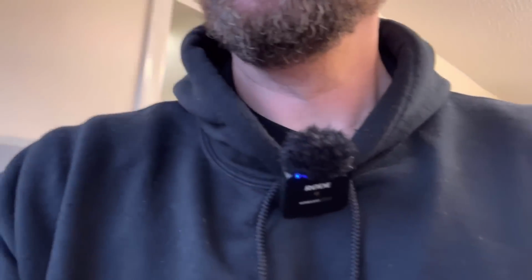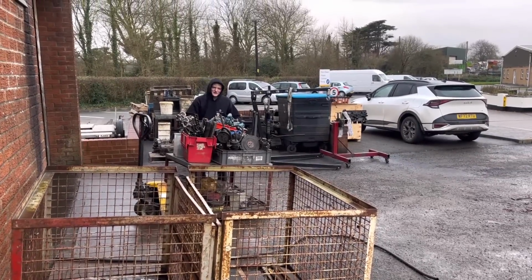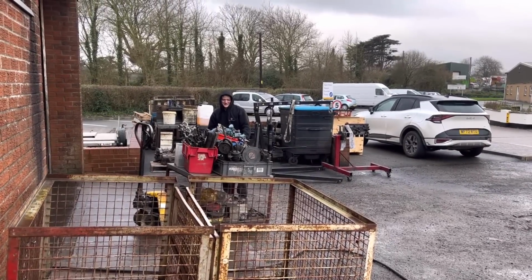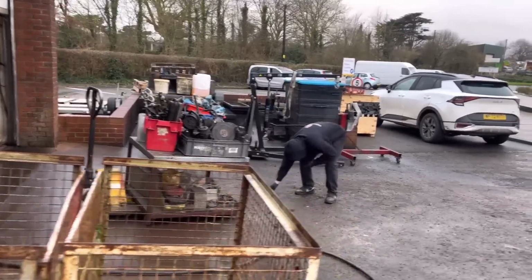Fortunately today we ain't going to be showing you a great deal of work that's been going on because we are starting our move around and our clear out today. So, you can see Isaac's out there putting all the BMW stuff back onto that rack because I've decided to bring it out on the pallet truck.